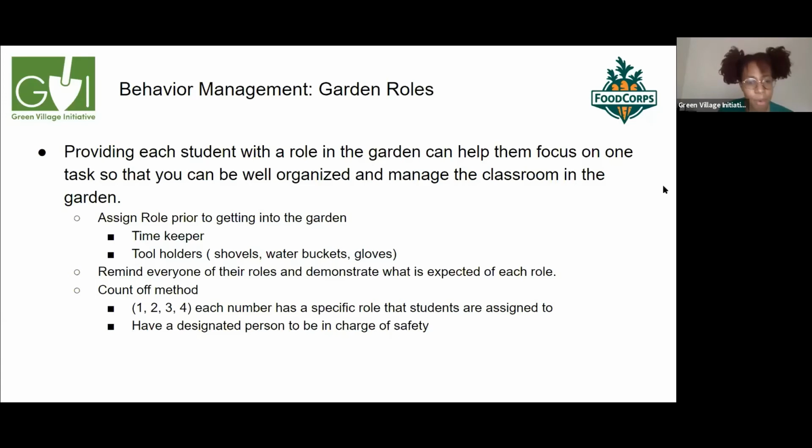I'm sure there's going to be more than one person to help you out. But if you have a garden safety monitor, whatever you really want to call it, that'd be a really great way to just have a good idea of if everyone's being safe and if everyone's following the rules. That's a really great role to have for a student. So you can get very creative with the different roles that you can assign, as long as everyone's doing something and is having fun and learning in the garden. That's really all that matters. Just get creative with the roles that you can.